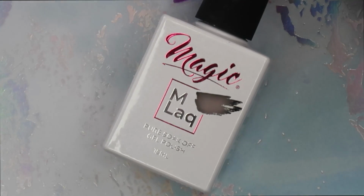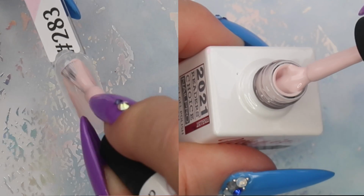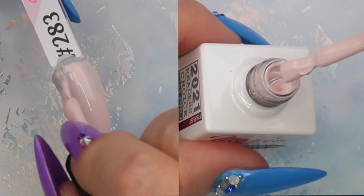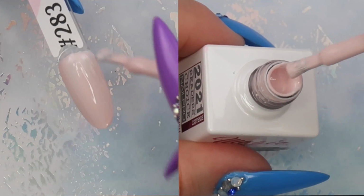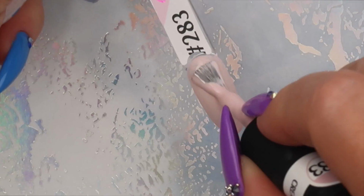And the last color in this collection is called Heavenly Pink number 283. And this is a nice neutral beige with a pink undertone. I wonder how this is going to compare with Melted Beige by Magic Gel. That's one of my favorite beige colors in the MLAC line. So I think this one's going to be a little bit more pink, but we'll see when I do the color comparisons.